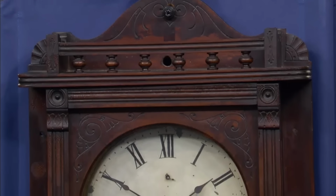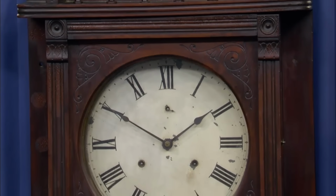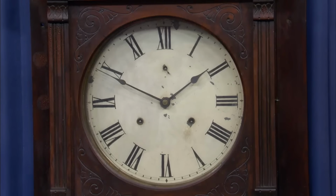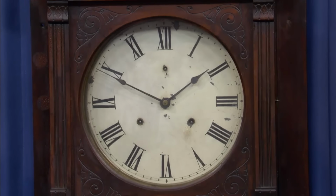This clock, which was made in 1890, has been passed down from generation to generation. I just admired it as a kid. And I guess the story is it hung in her great-grandfather's bar in Ohio before it came to her, and then she passed it down to my mother, and it ended up in my hands.